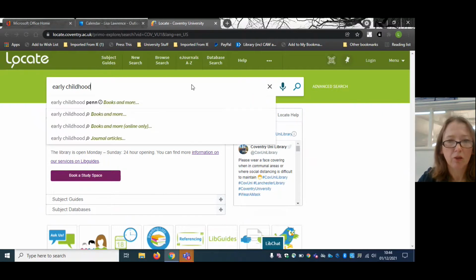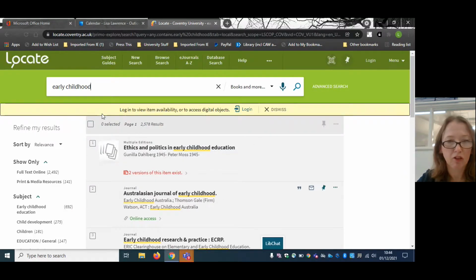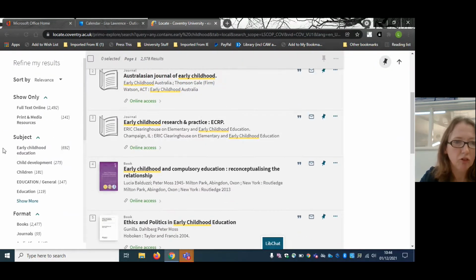Okay, so what we're going to do here, though, is search for books and more, so that I can show you the physical copies as well as the electronic resources. And you can see here we've got a lot of results. So we're going to try and filter that down. And to do your refining, you need to use these options on the left-hand side.